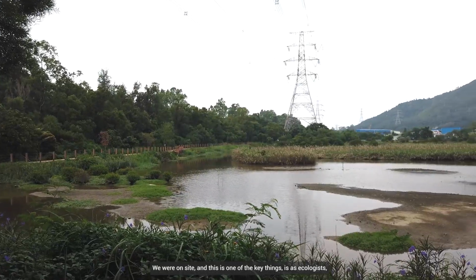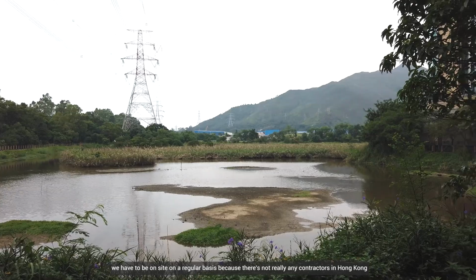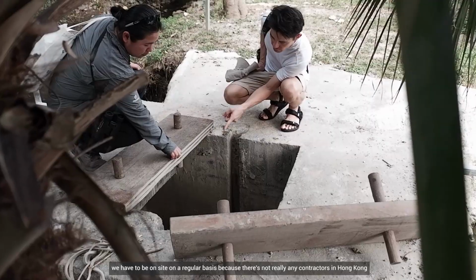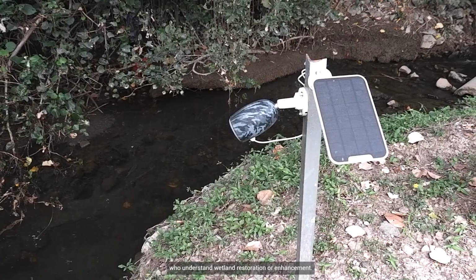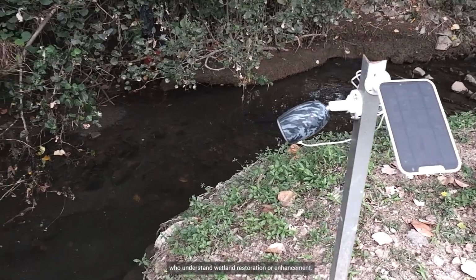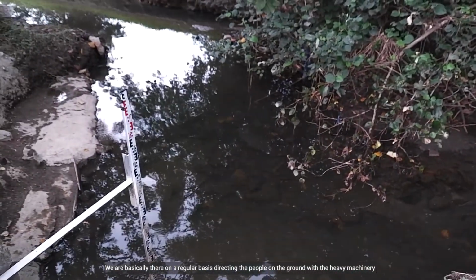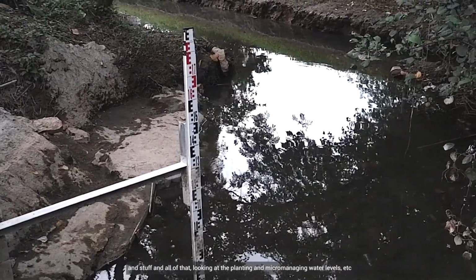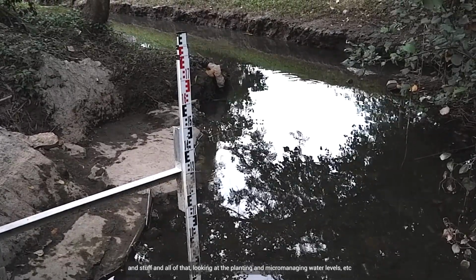We were on site, and this is one of the key things: as ecologists, we have to be on site on a regular basis, because there are not really any contractors in Hong Kong who understand wetland restoration or enhancement. So we're basically there on a regular basis, directing the people on the ground with the heavy machinery, looking at the planting and micromanaging water levels, etc.